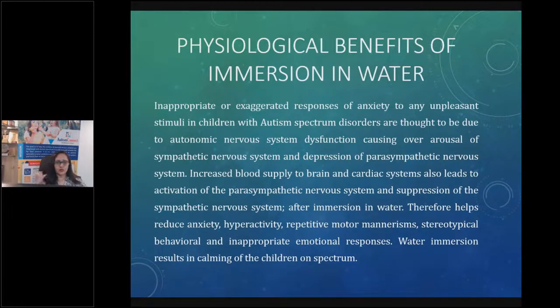For example, if you touch a hot object and you draw your hand back quickly, that happens because of a reflex action. Reflexive actions like this are controlled by autonomic systems. Now, there are two types of systems in this, the sympathetic nervous system and the parasympathetic nervous system. It is thought that in autism, the balance between these two systems is disrupted. There is an overactivation of the sympathetic nervous system in autism and depression of the parasympathetic nervous system. But if we immerse a particular individual in water and the blood supply is enhanced, this balance can also be restored just by immersion in water. So we can potentially help in symptoms like hyperactivity, repetitive movements, and stereotypical movements that are thought to be caused by this imbalance, just by immersing in water.